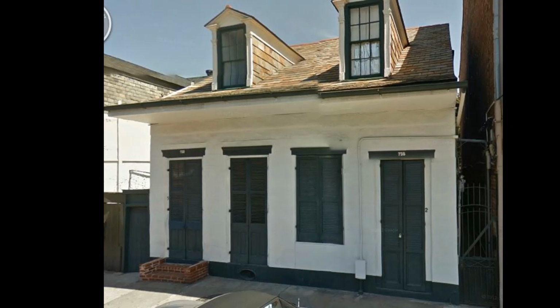Well, now you're going to have to forgive me because I was raised on Louisiana architecture. I often spent time with my uncle. So I'm going to talk about the architecture of this building. This building is a typical Creole cottage in the French Quarter. They are simple houses with dormers and just a wonderful Creole cottage. There are many of them in the French Quarter, and this is a marvelous example.